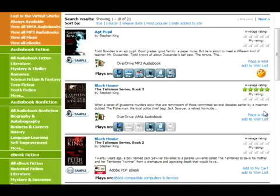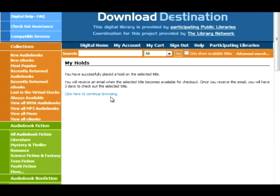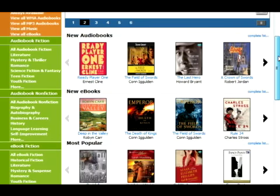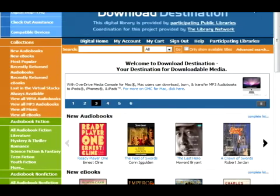And I'm going to place this one on hold so you can see how that works. I'm going to type in an email address where I want to be notified. And they want you to confirm the email address just to be sure you typed it correctly the first time. So now when that book comes available, I will be notified via email, and they will hold it for me for a short amount of time. I think it's maybe 2 or 3 days. If I don't pick it up within that time, then it would go on to the next person who's waiting, if somebody is waiting.